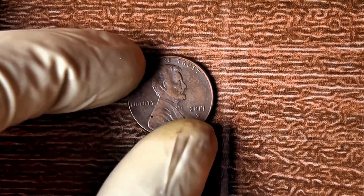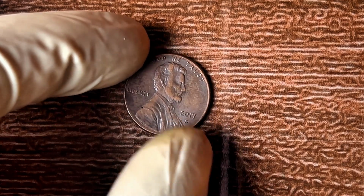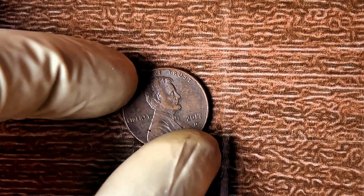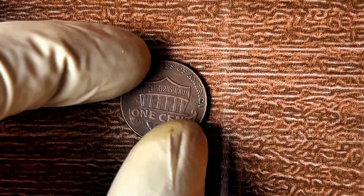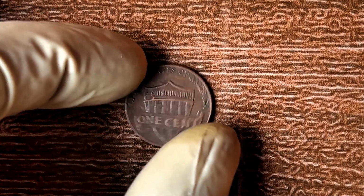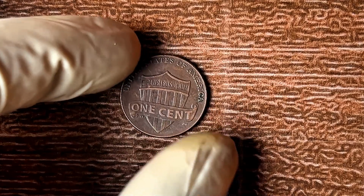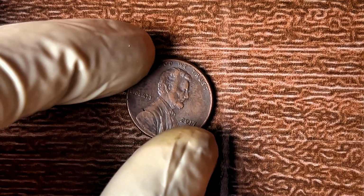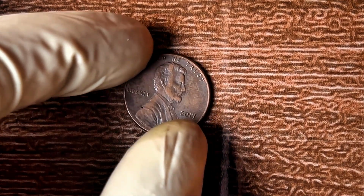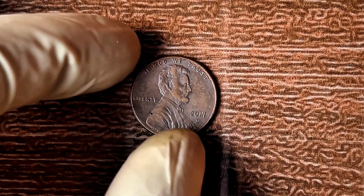What if I told you that one small penny, minted in 2017, could potentially transform your life? Yes, we're talking about the 2017 Mint Mark Lincoln penny, one of the most talked about modern coins among collectors. But here's the kicker: not every 2017 penny is worth a fortune. There's a specific detail that sets this coin apart, and missing it could cost you big time. Stay with me, because by the end of this video, you'll know exactly what to look for and how to turn your old pennies into a ticket to wealth.